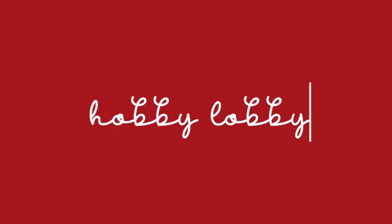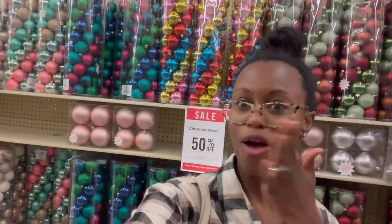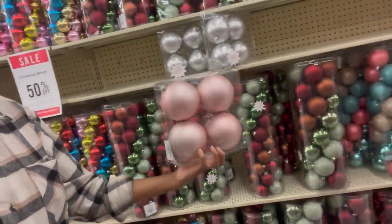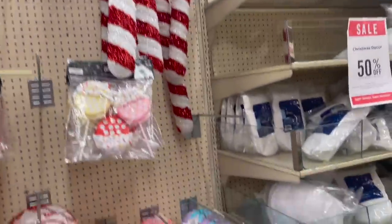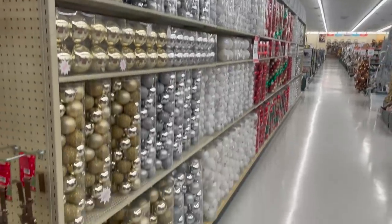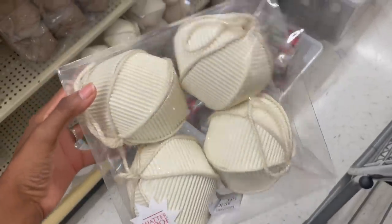But now y'all, we are about to head to Hobby Lobby. Hobby Lobby, they had a few things, but nothing new, I felt like. I thought the prices though were very, very good, super duper affordable, especially if you're just starting out your whole Christmas collection. I feel like this is a good place to come to start because they have every color bulb that you can imagine, except for light blue. That was the only thing I couldn't really find here, so yeah.